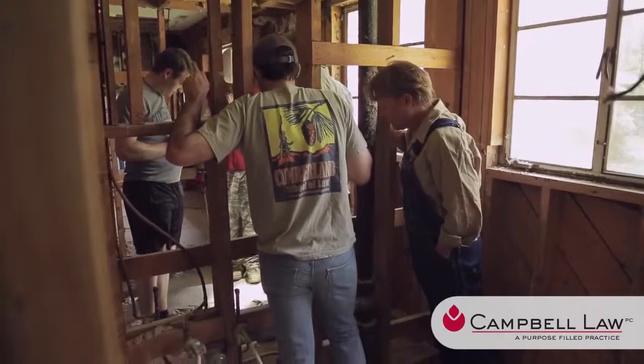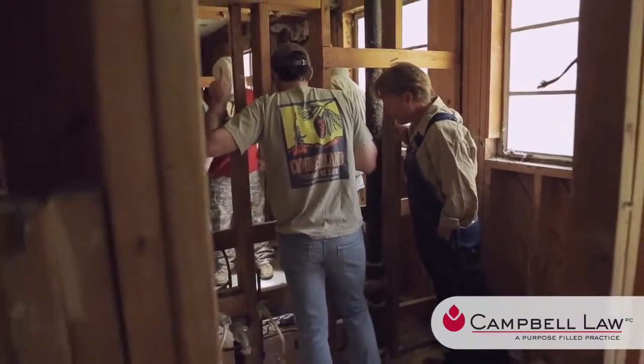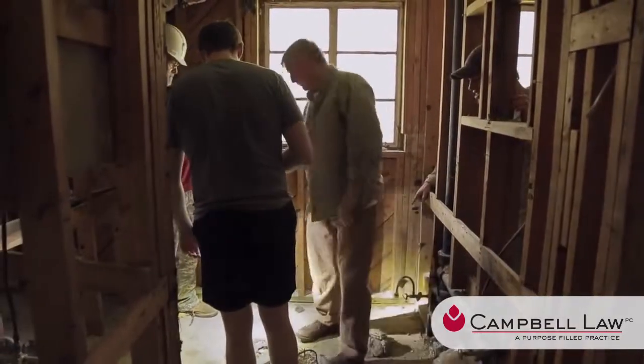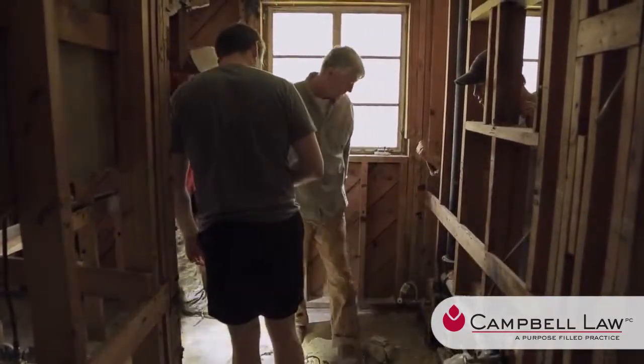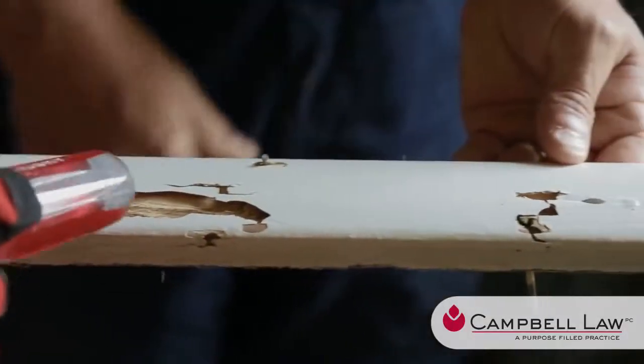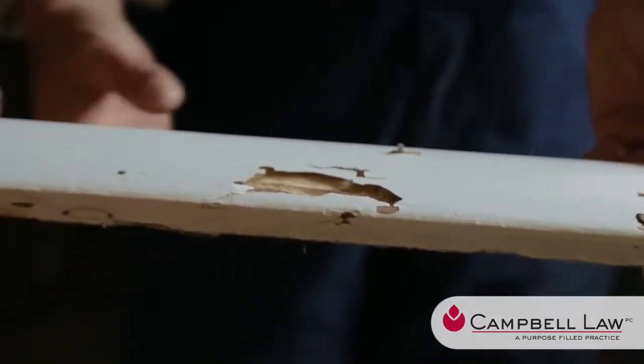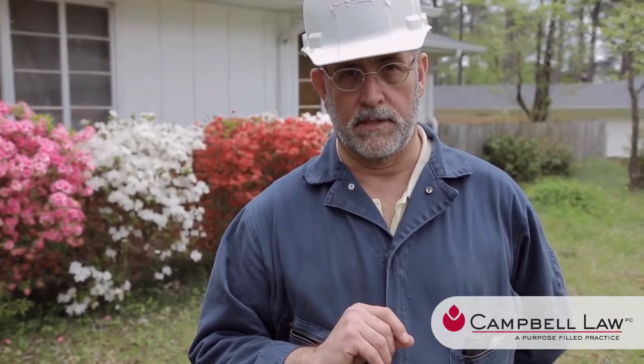If the termite company says for any reason they're not responsible for paying your claim, including the fact that you don't have a termite repair warranty, or it doesn't cover Formosan termites, or it was caused by moisture, or you dug up the termite barrier, or you failed to pay your last premium, or your bond has lapsed, you need to call a lawyer who's knowledgeable with handling claims against termite companies.